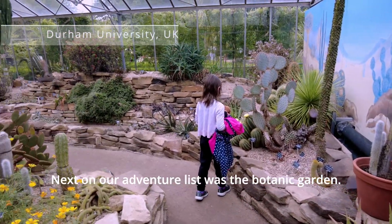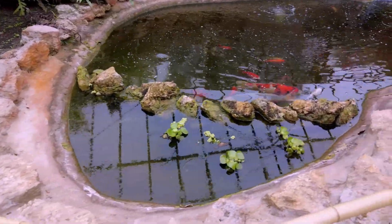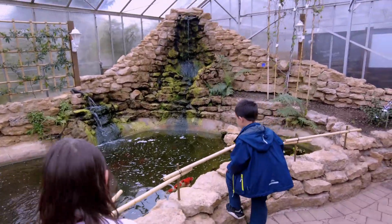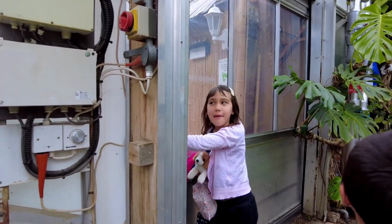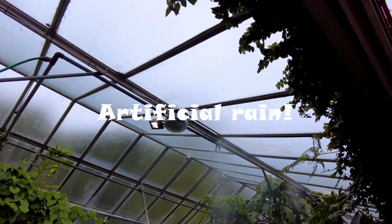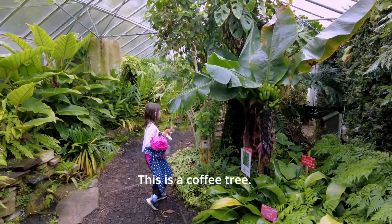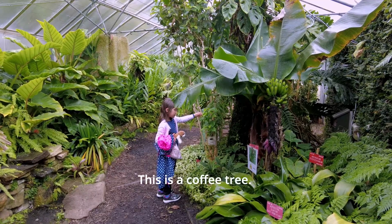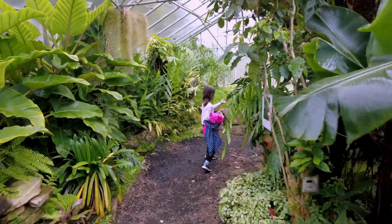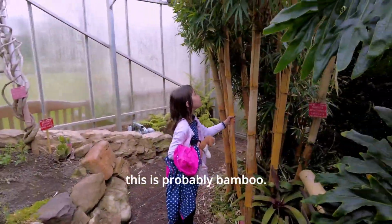Next on our adventure list was the botanic garden. It was like stepping into a secret wonderland. Camel. Oh look. We explored the beautiful gardens full of vibrant flowers and towering trees. This is a coffee tree, and this as well. And then, I don't know what this tree is, but this is probably bamboo.